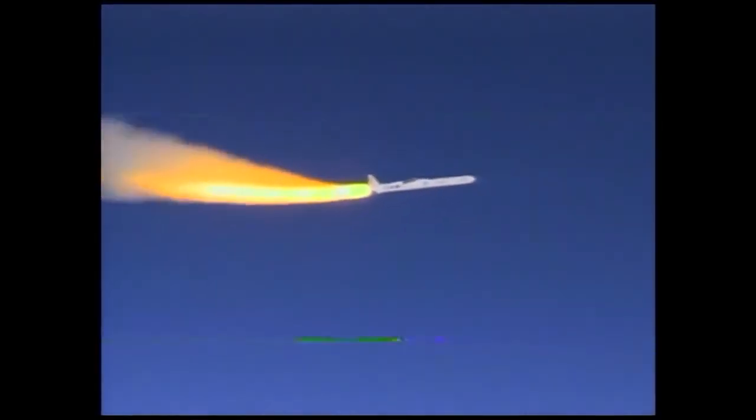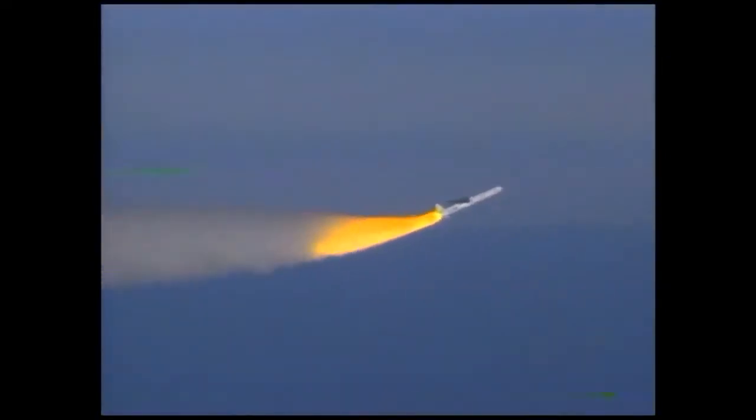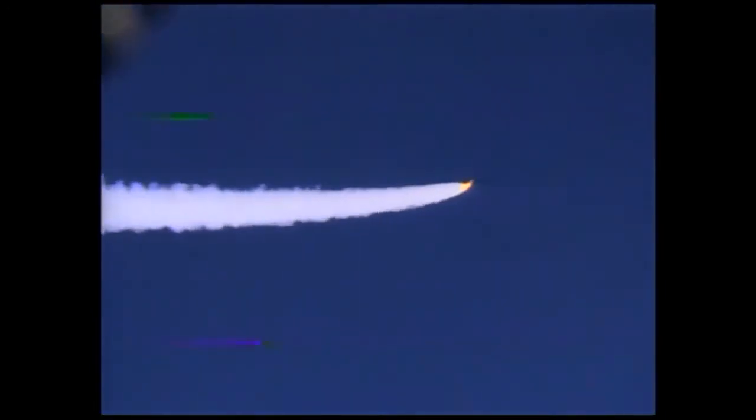Vehicle is fully armed. And ignition of the Pegasus rocket. Attitude remains nominal. Power buses remain strong with good voltage on all buses. Pegasus is underway. The actuator system is operating properly. Fins are following commands and controlling the flight of the vehicle.